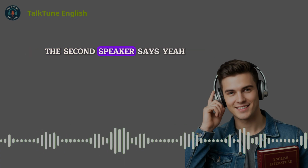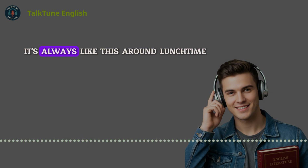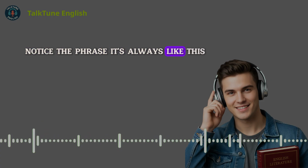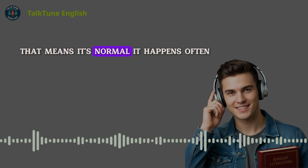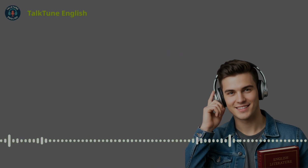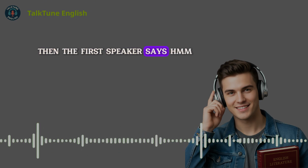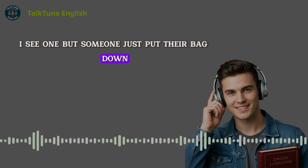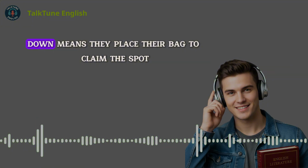The second speaker says, "Yeah, it's always like this around lunchtime. Let's check near the window." Notice the phrase, "it's always like this." That means it's normal. It happens often. Then the first speaker says, "I see one, but someone just put their bag down." Put their bag down means they place their bag to claim the spot.